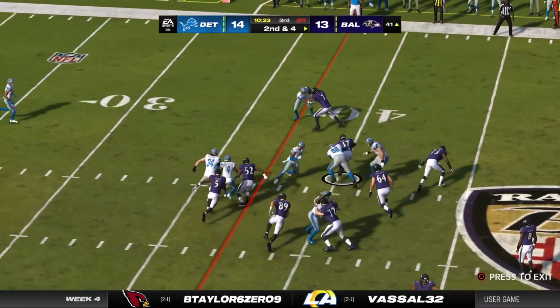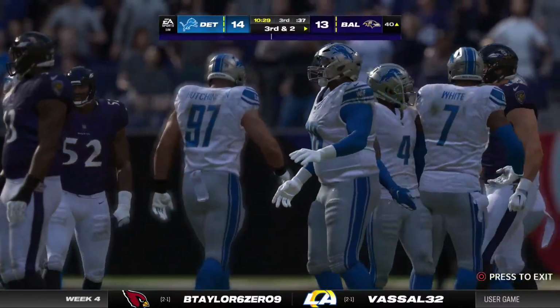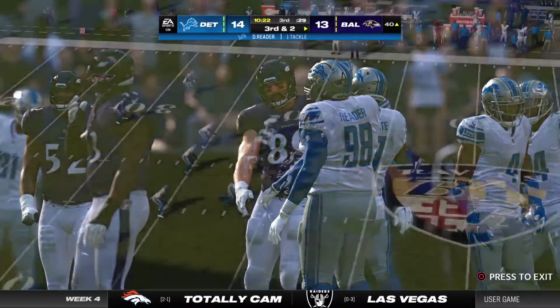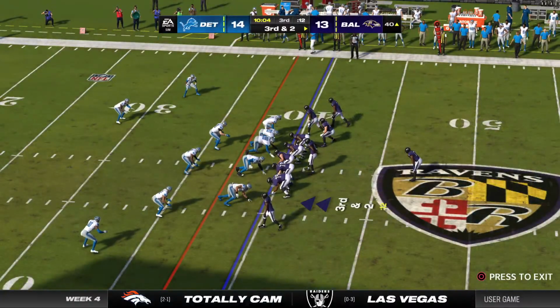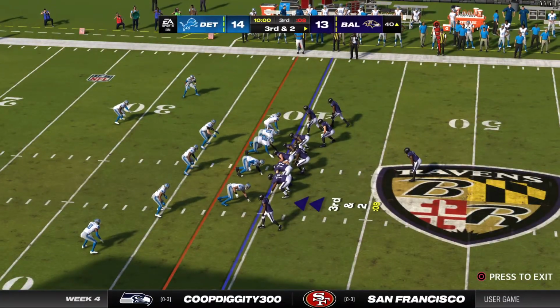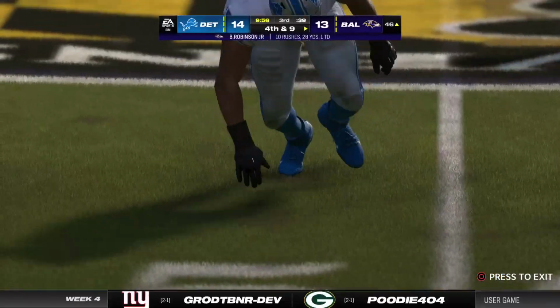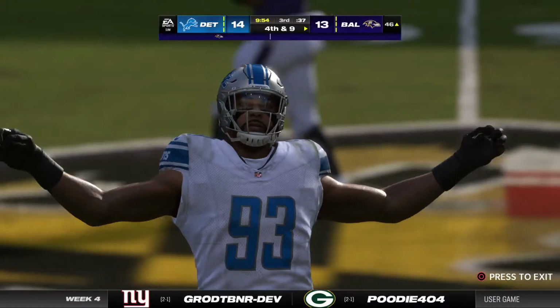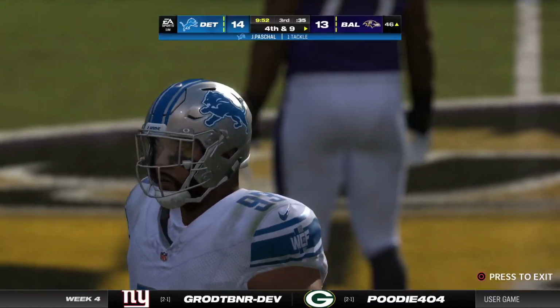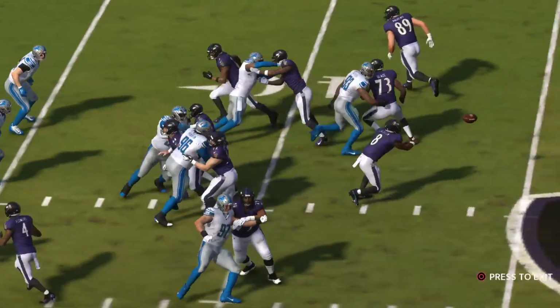Second down and a run by Robinson. Not much there, maybe a couple as he's taken down at the 40. And the big fella stuffed that one up in a big way. I think doubling him has to be a priority because you can't move up to the next level if you don't take care of him first. Robinson will try to pick it up. And this one goes nowhere. Losing yardage on the play back at the 46. This defense not budging. Back-to-back carries of just 2 yards.